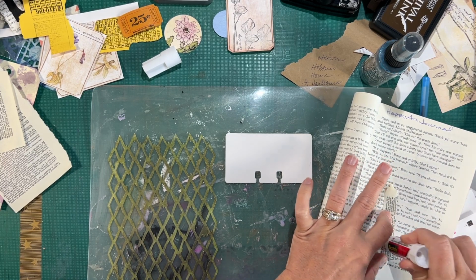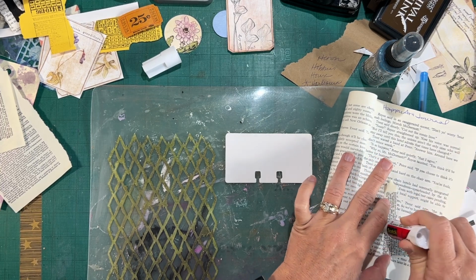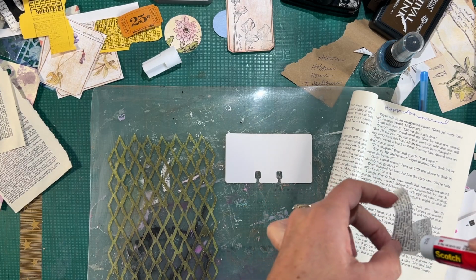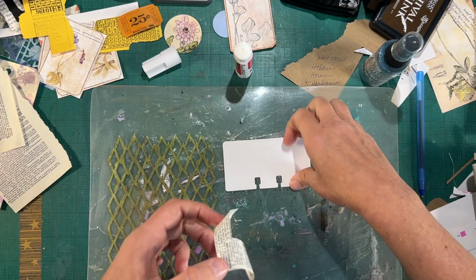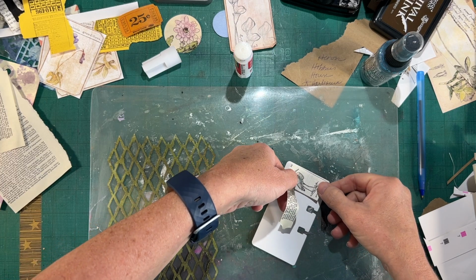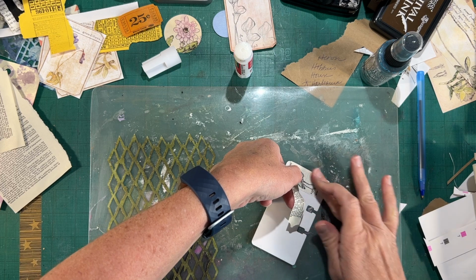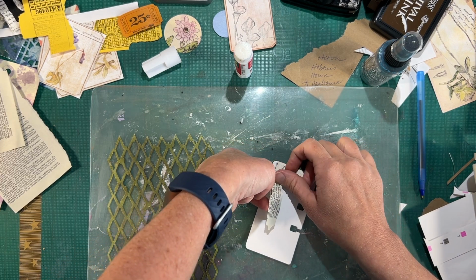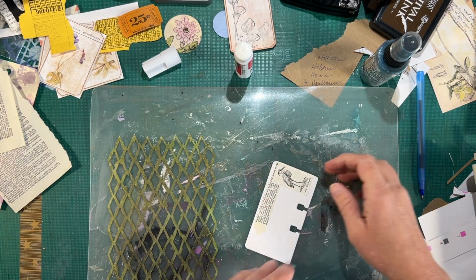I may have to come in with, don't tear it. It's stuck to my finger. Now it really wants to tear. Okay. Slow down and breathe, woman. Okay. I didn't cut that very straight, so I'm going to push that all the way off the edge there so I can trim that edge off where I've got it kind of wonky. And let go. Okay.